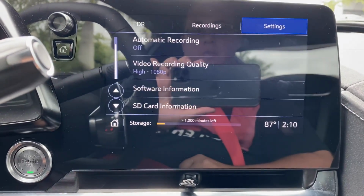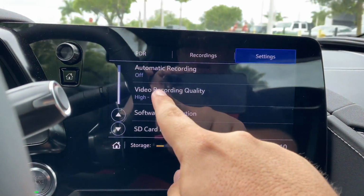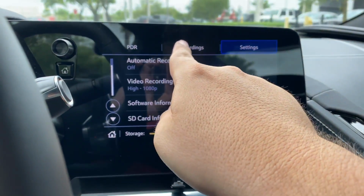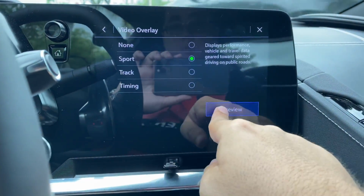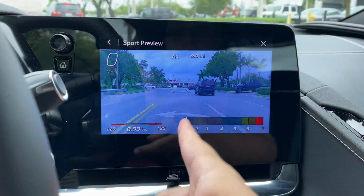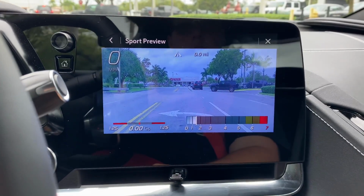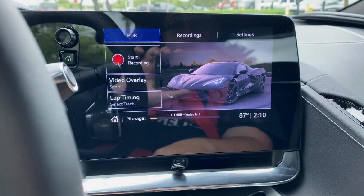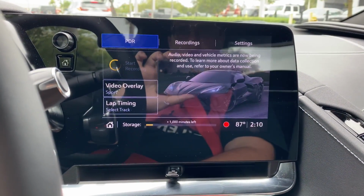Alright, so it says we have over 1,000 minutes left of storage. It's 128 gigabytes, so that makes sense. Got the video recording quality set to high, 1080p. Recording is just none yet. Go to PDR. The video overlay is sport, which of course looks like this. So if we go back, we can actually just start recording right there.